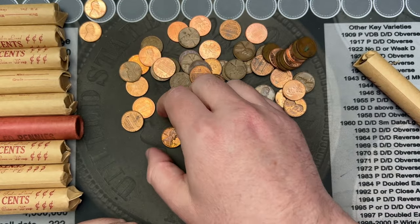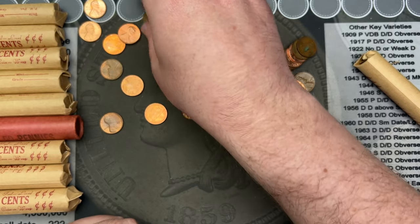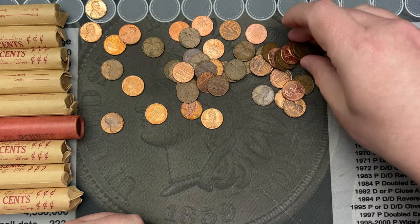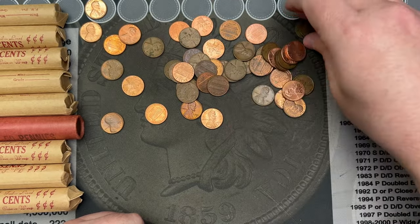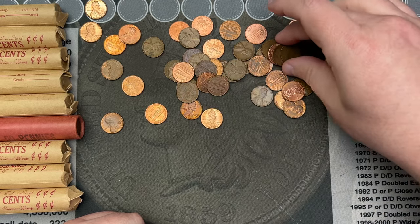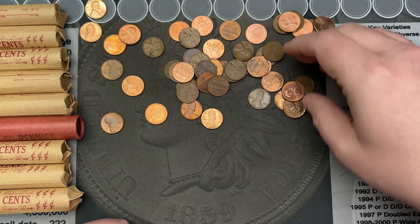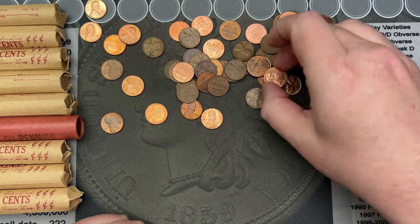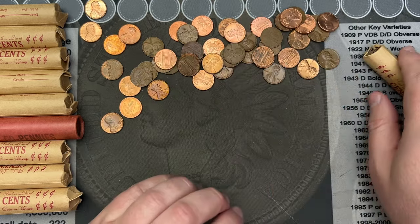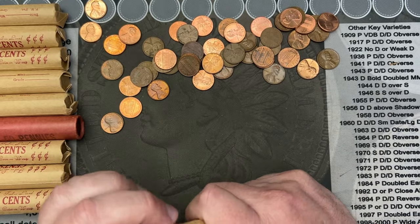It's a pretty nice shape, 1961. That has some repunchment marks as well, and it has a tilted horizontal mint mark repunch there as well. A fun one to find if you can find it. Let's see here. A couple of 2009s. Nothing really sticking out in that roll.